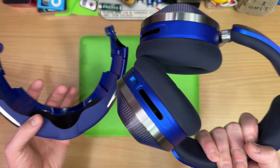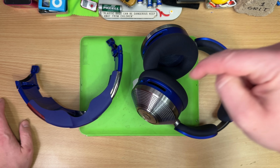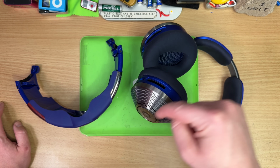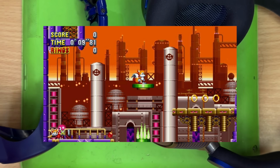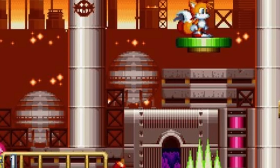So I'm not against the idea of portable air filtering. My studio here is in an industrial dump hole zone. I'm pretty sure Sega back in the 90s looked at this area and went, there we go, the second stage for Sonic 2. Yo, you can see my warehouse from there.